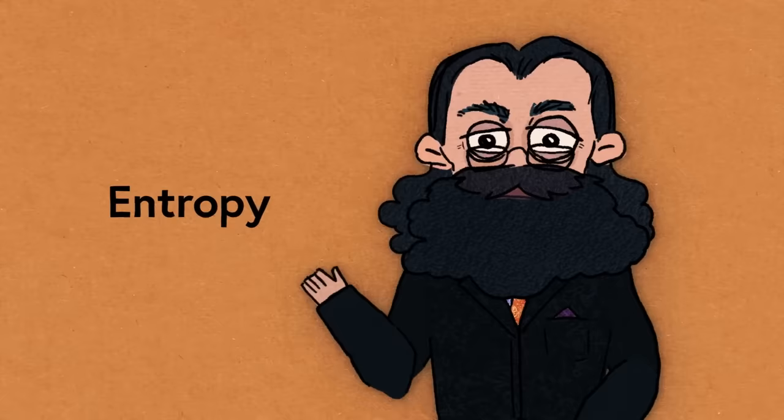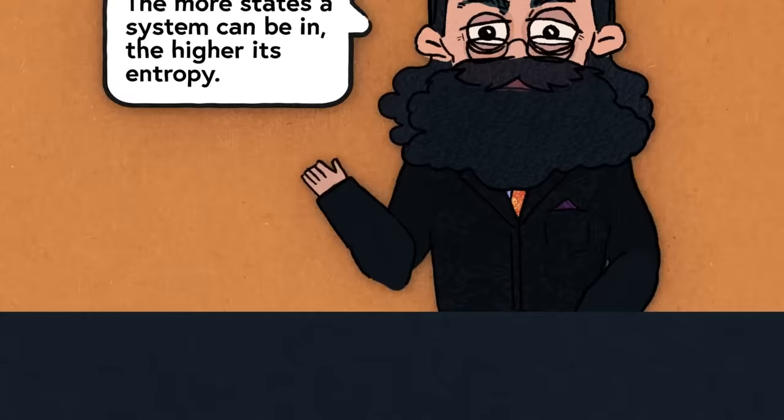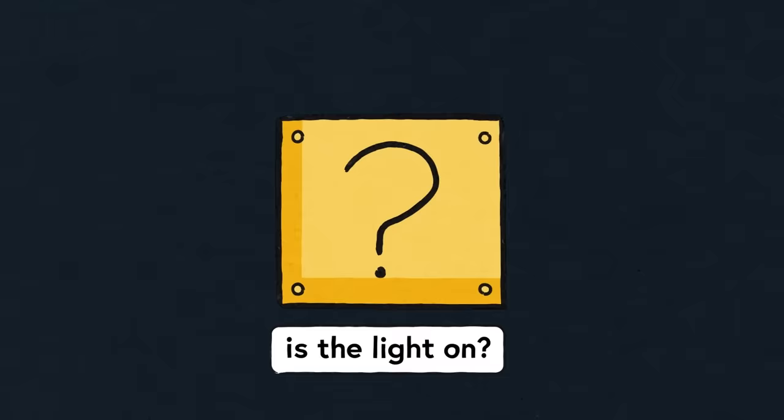He introduced the idea that the more states a system can be in, the higher its entropy. Say we've got one light, which can either be on or off. Without seeing for yourself, how would you go about determining whether it's on or off? You know it can only be in one of two states, so you might just ask, is the light on? If the answer is no, you'll know it's off. And if the answer is yes, you'll know it's on.